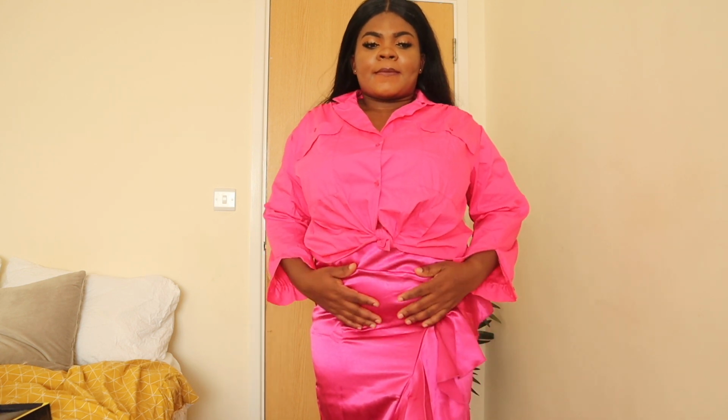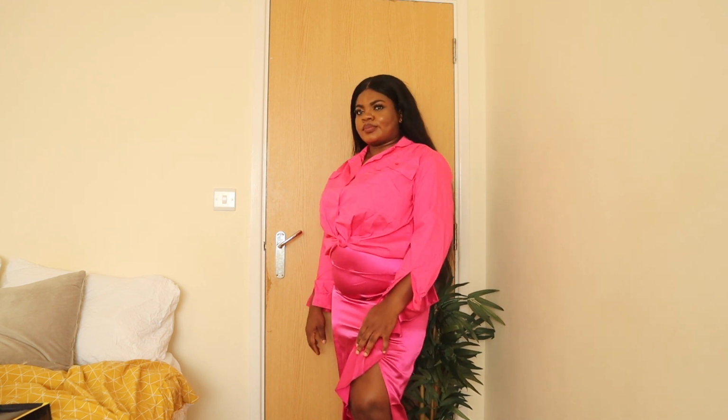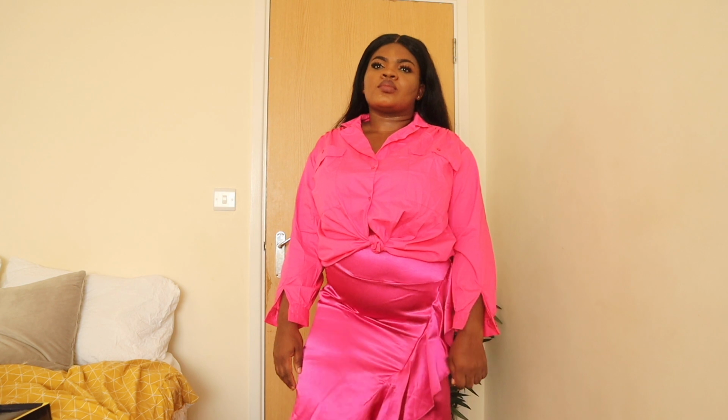I love the length of the sleeve. I don't like my shirt's sleeves to be too long. I love that you can see my bracelet. So I love the short sleeve. I love the skirt, but it's not my size.